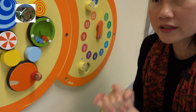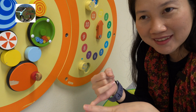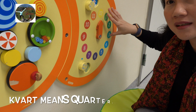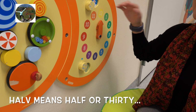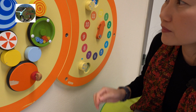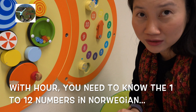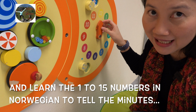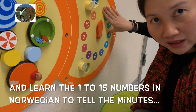The words that you need to learn are på, it means on. Over, it means over. Kvart, it means quarter. Halv, it means half. And the numbers, okay? With the numbers, it's not that complicated because when it comes to hours, you just need to learn the numbers 1 to 12. And when it comes to minutes, they don't use 1 to 59 here. They read it 1 up to 15 only. So it's not that complicated.